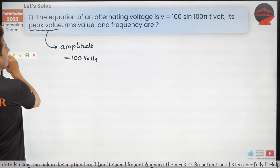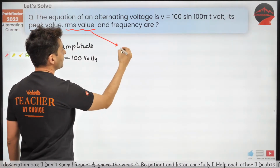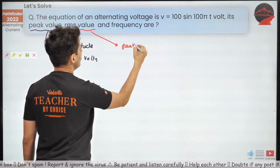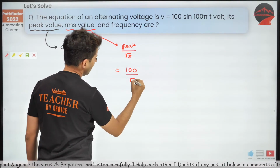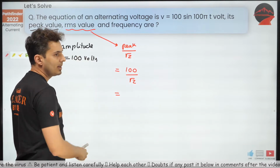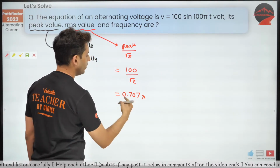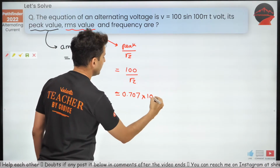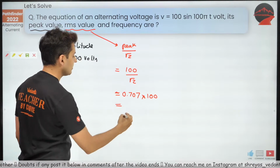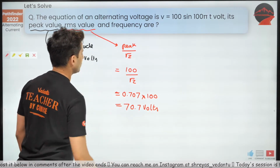Next, if I ask you what is the RMS value? RMS value is nothing but the peak value divided by root 2. So it will be 100 divided by root 2. Now you should know the value of 1 by root 2, guys. It is 0.707, the approximate value of 1 by root 2. So this will be into 100, which is nothing but 70.7 volts. That's something which you should know.